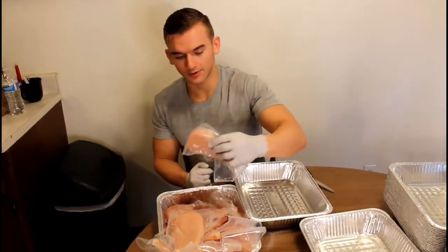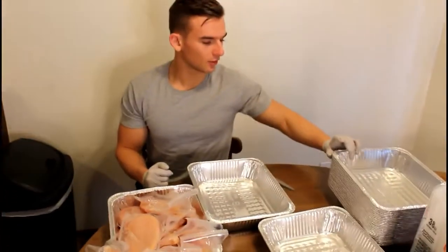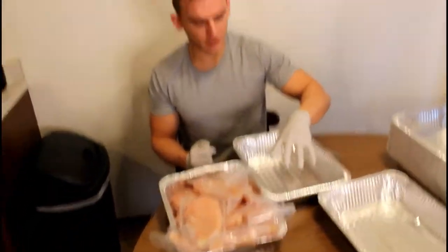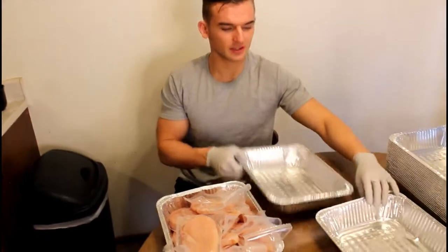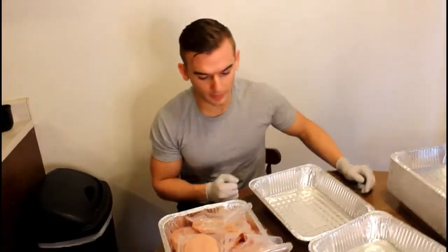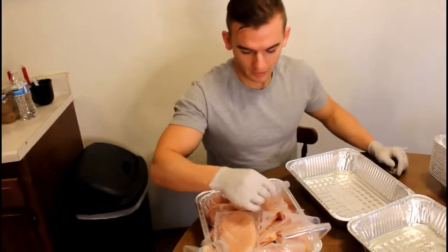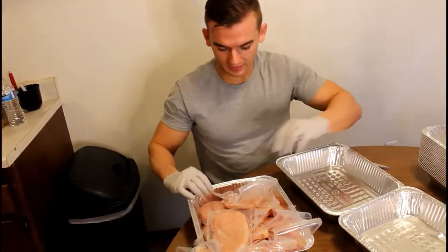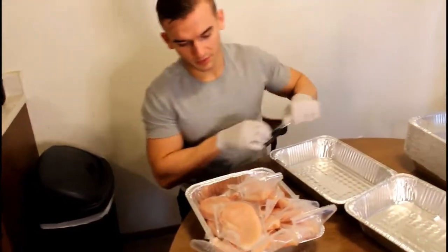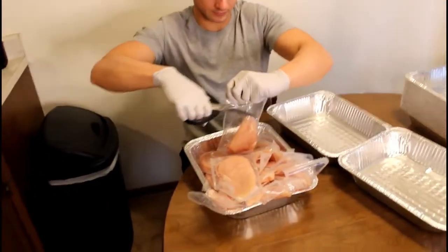The first meal that we're going to be cooking is going to be the chicken breast. We bought these little pans at Costco as well, and I'm going to be probably trying to fit 7 in each, so I can fit 2 in the oven. And that's going to be the first meal we're going to be cooking. I got some gloves because there's a lot of chicken liquids coming up.